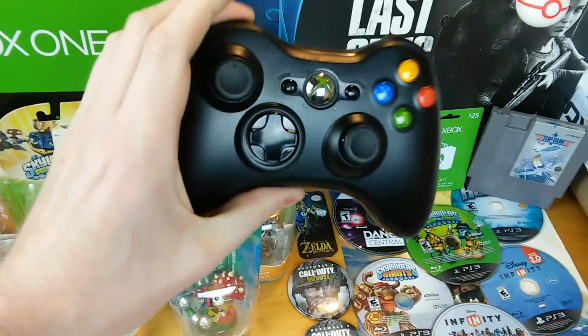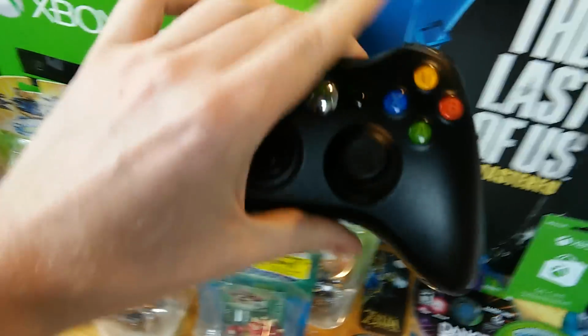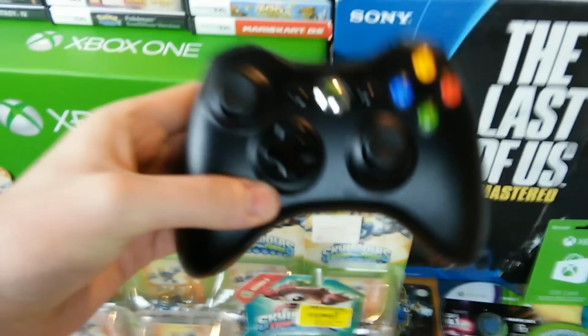So this is 100% working. Great Xbox 360 controller. All the buttons work. The battery pack opens up. It works. It's amazing. This is probably the best Xbox 360 controller I've ever found in the condition. Not the coolest looking, but the best condition. So really happy about that.